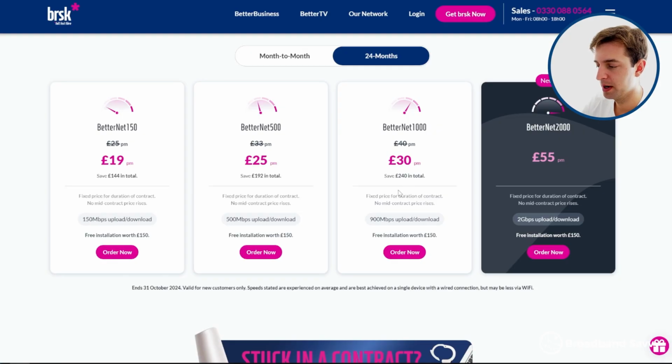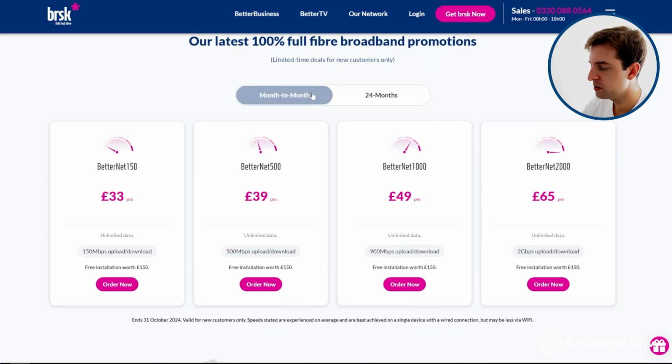So you don't have to worry about your prices rising every April in line with inflation like you do with most other companies. It is worth mentioning though, if you choose a month-to-month plan, the monthly costs do go up quite a bit. These prices are more in line with what you'd pay with a provider like BT.